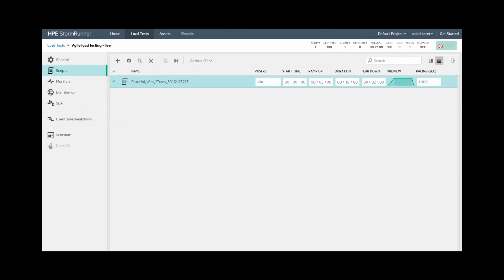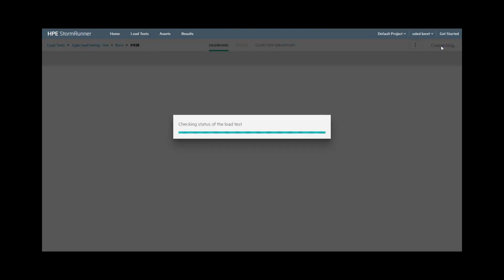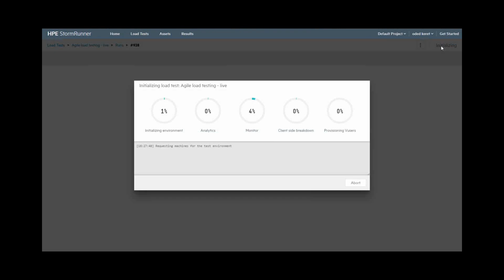What's actually happening now when I click Run Test is that StormRunner Load is reaching out to Amazon Web Services, requesting a controller machine, a result collection machine, and 3 load generators in the 3 regions that I specified: California, Virginia, and Oregon. This is done with no additional cost for me. I don't need an Amazon account. Everything is handled by the application.